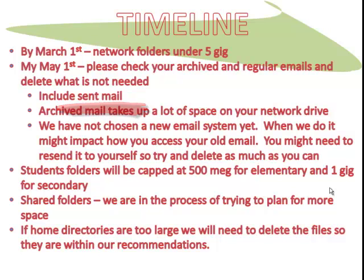We haven't chosen a new email system yet. We're still trying to figure that out. But when we do, it might impact how you access your old email. That's why we really want to get it down as small as possible. The new email system might require that you resend all your old email to your new email, or it might have some type of a tool that gives us the ability to migrate it from one to the other.